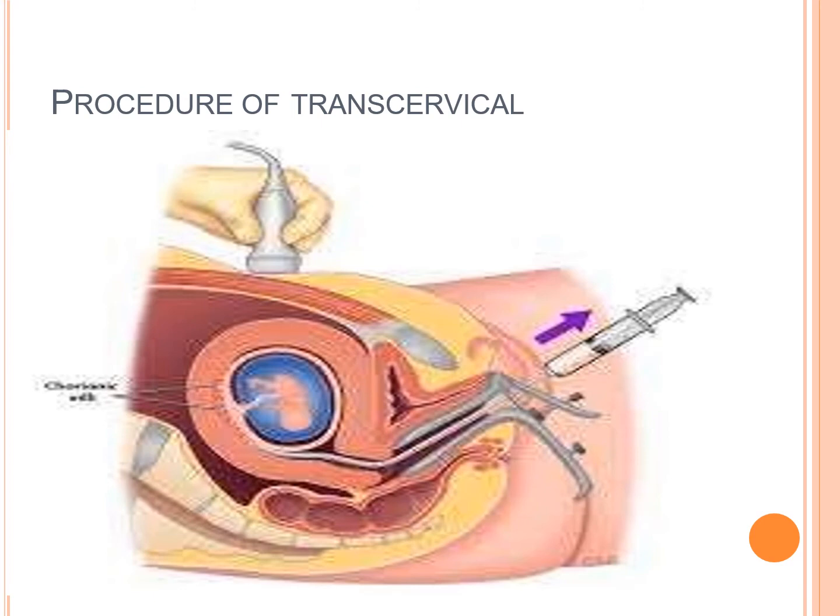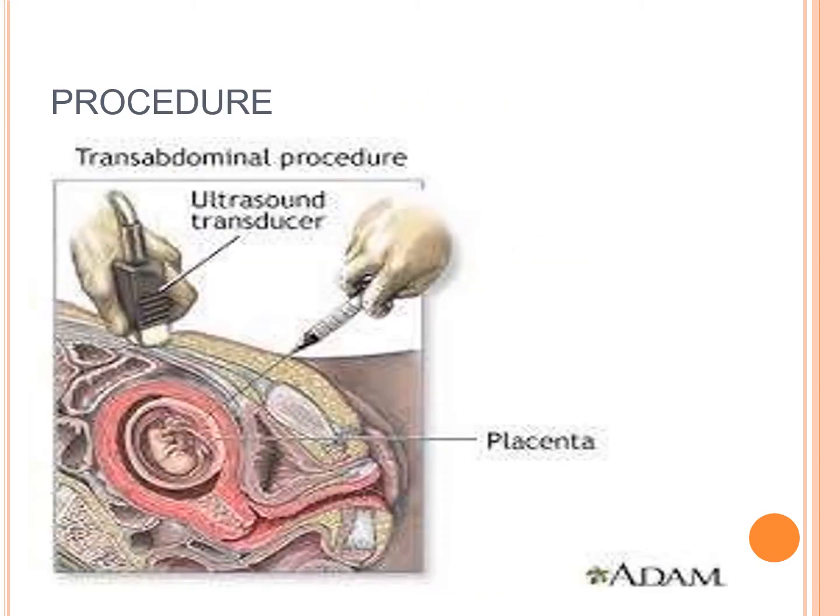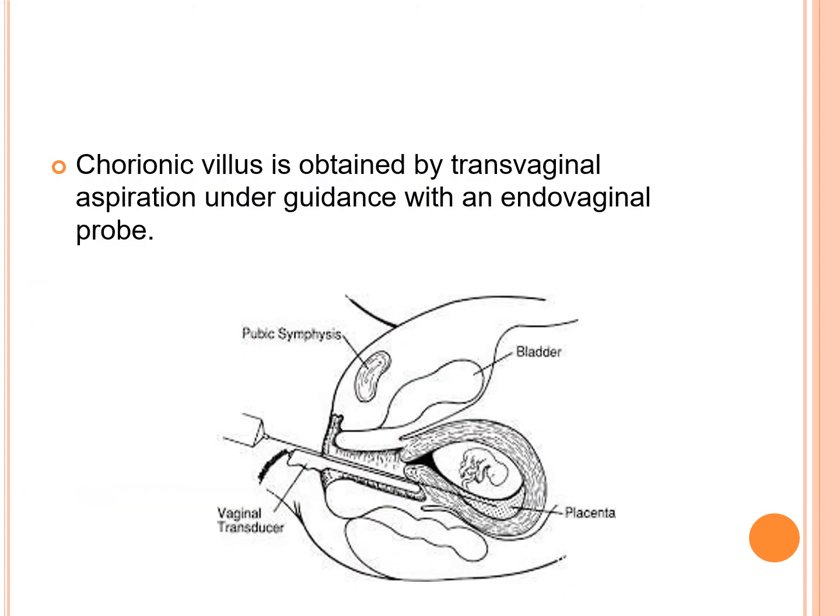This is the trans-cervical or transvaginal approach. Look how the placenta is posterior here. Technically it's easier to be done transvaginally. Here we have the trans-abdominal approach. See the placenta is anterior, on the anterior wall. It's practically easier to do the trans-abdominal approach. Of course, chorionic villus sampling is always done under ultrasonic guidance. With the vaginal approach we use vaginal ultrasound, and with the abdominal approach we use abdominal ultrasound.